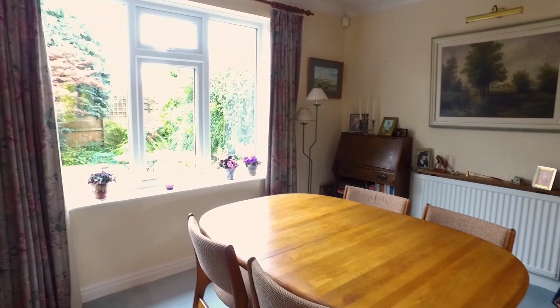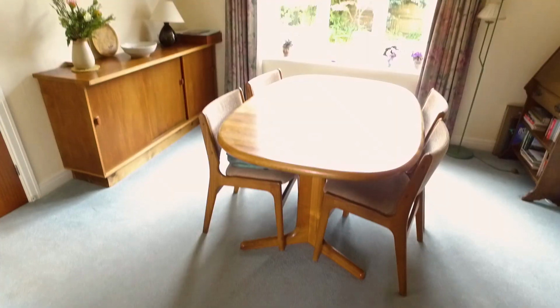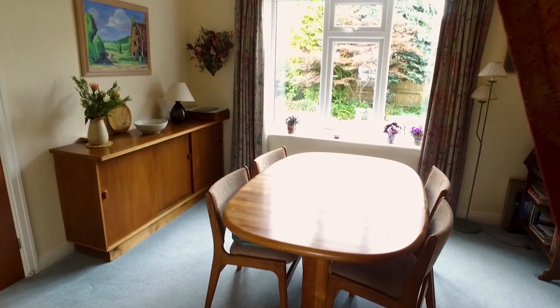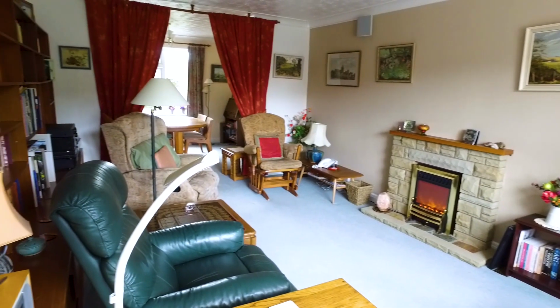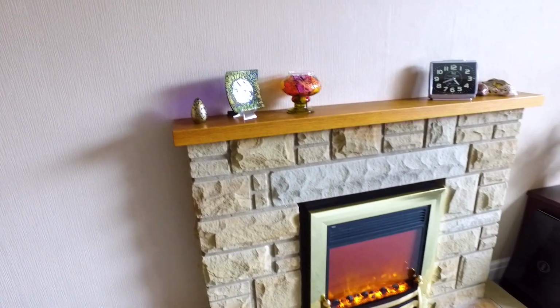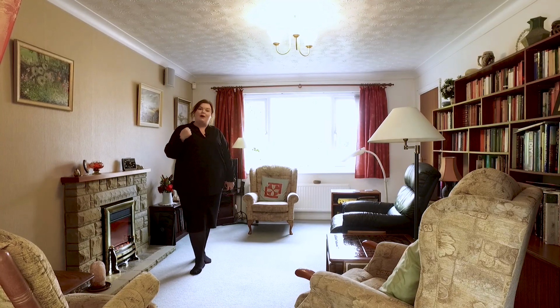So here we are in the dining room, which is open plan to the lounge. You've also got a lovely double window, which overlooks a really beautiful garden. So here we are in the lounge. It's a really good size for the whole family to enjoy. It's also got a new fitted electric fireplace, as you can see. It leads straight back round to the entrance hallway as well.